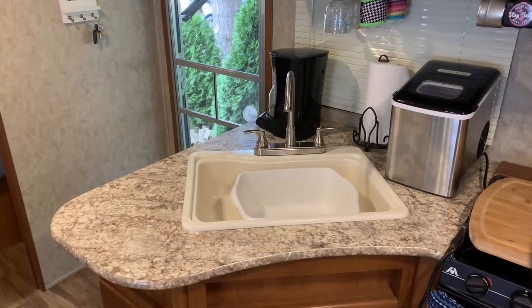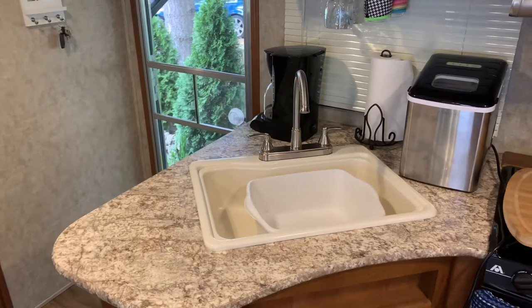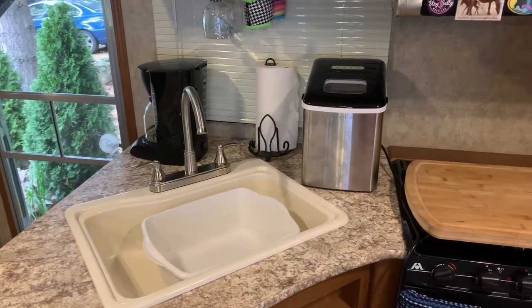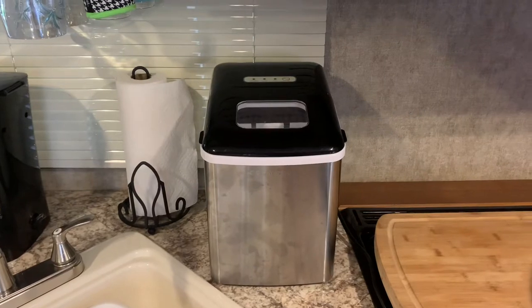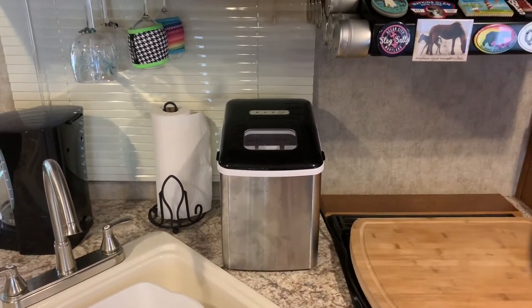Every camper we looked at, the counter space comes at a premium. However, we found that this one is pretty decent. When you're all set up, we have room for our coffee pot, our paper towels, and my little frivolous purchase, an ice maker. I enjoy having those icy beverages in the evening when we're watching our campfire, sitting out there talking to friends and not having to go to the camp store to buy bags of ice every time you want them.